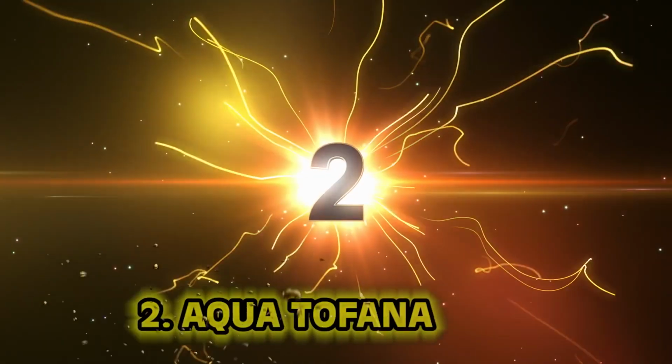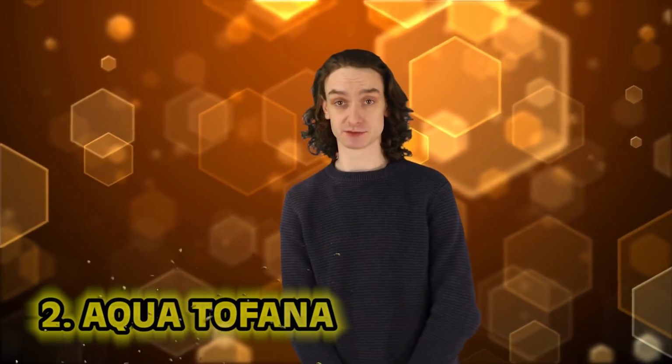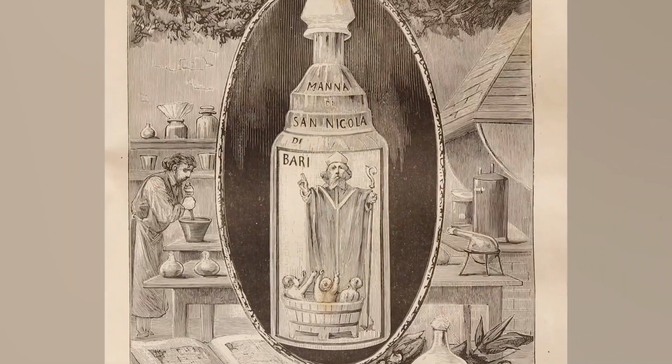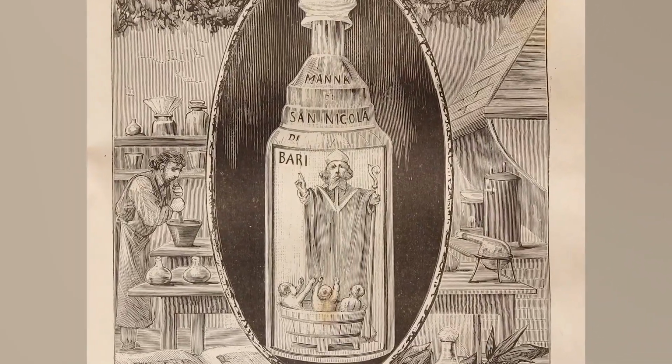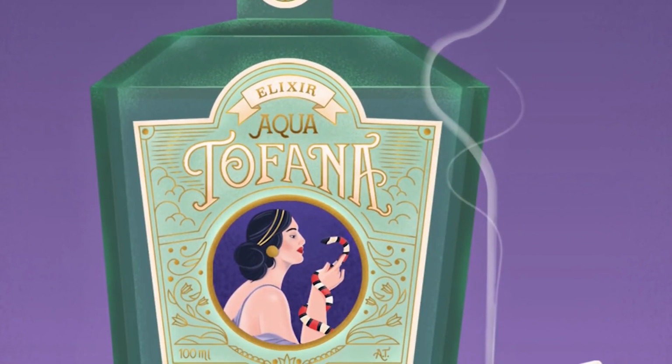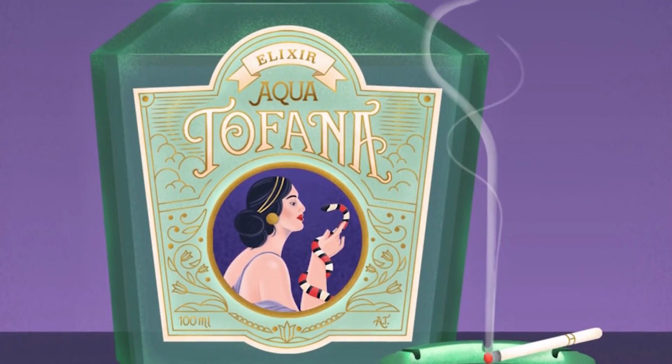Number 2, Aqua Tofana. Going back to the 1600s for this one. Also, if you're a murderino, you'll enjoy this bit of dark history. Aqua Tofana was a cosmetic that was sold to women in the early 1630s. It was a cosmetic that doubled as a poison. Yeah, sneaky, right? Some Assassin's Creed going on here. The origins of this deadly cosmetic that was sold and responsible for around 600 deaths is pretty wild.